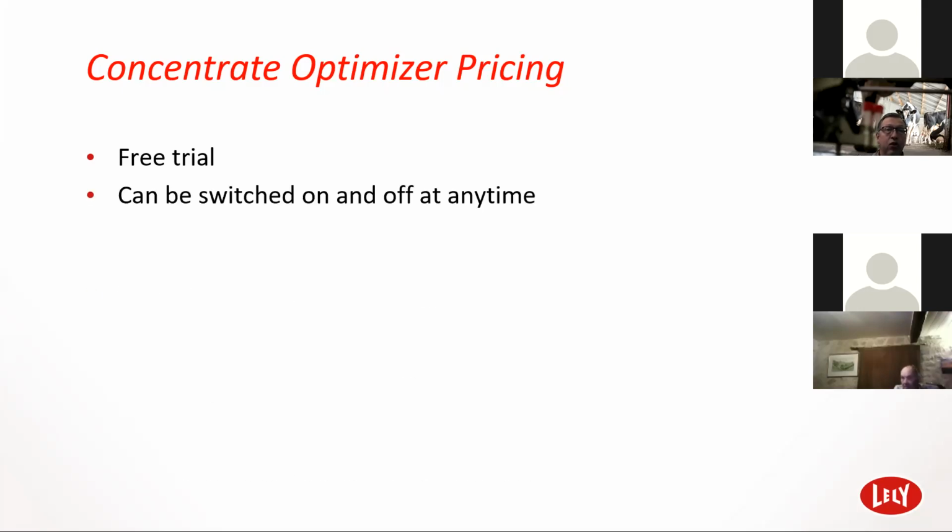It can be switched on and off anytime. So if you're not happy with it, it can be switched off. If you have grazing cows, you can switch it on and off for individual groups or individual cows if need be. And again, fixed feeding, you can fix cows if you wanted to, if they're not performing as well.